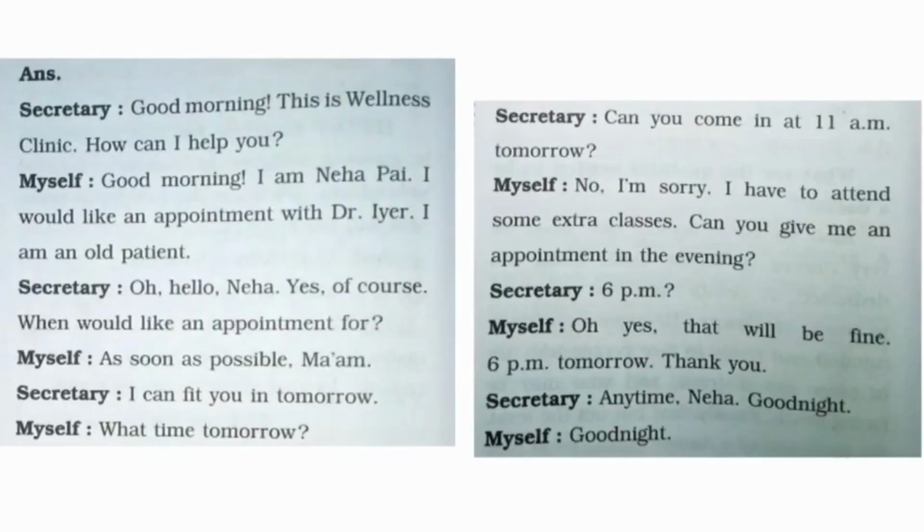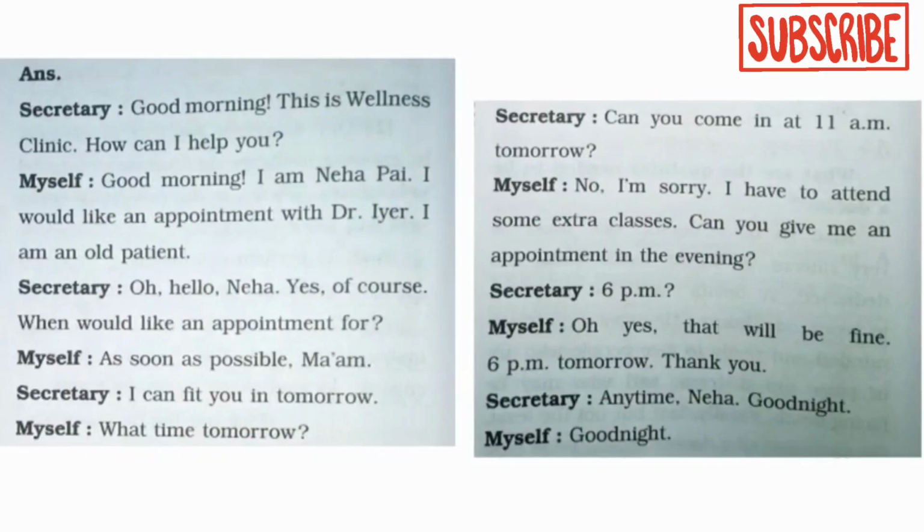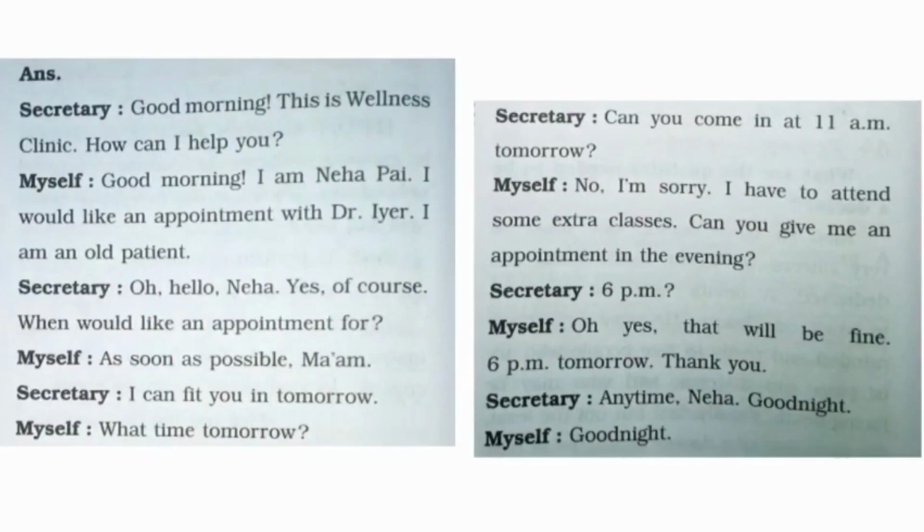Secretary: Good morning, this is Wellness Clinic, how can I help you? Myself: Good morning, I am Neha. Hi, I would like an appointment with Dr. Iyer. I am an old patient. Secretary: Oh hello Neha. Yes, of course. When would you like to get an appointment for? Myself: As soon as possible, ma'am. Secretary: I can fit you in tomorrow. Can you come in at 11 o'clock tomorrow? Myself: No, I'm sorry, I have to attend some extra class. Can you give me an appointment in the evening? Secretary: 6 p.m.? Myself: Oh yes, that will be fine. Thank you. Secretary: Anytime, Neha. Good night.